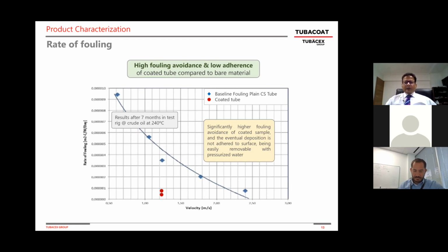As you can see from this slide, for a given velocity, the rate of fouling for the TUBACEX coated tubes is 3 times lower. The red dots I show here on the screen are the rate of fouling for the TUBACEX coated tubes, and the blue dots or the diamonds are for the carbon steel. And you can see significantly higher fouling avoidance of coated samples, a very important property to have to prevent the fouling. And that's very clearly shown here with the study we did over 7 months. Next slide.